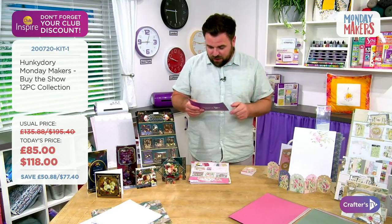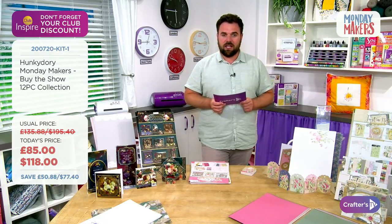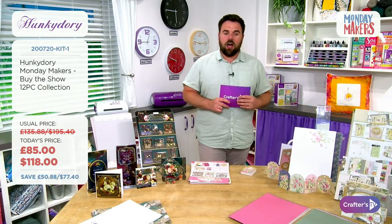Club Inspire Platinum members, you're going to get £17 off of that price, which is fantastic value, taking it down to, what, below 70, which is amazing. £68 actually. Club Inspire members in the US, you're going to get $23.60 off of that, taking it down below $100. So incredible value for money. Everyone though saves $58.88 or $77.40, which is amazing. Still a lot of very low stocked items just hanging on by a thread. Definitely get over to the website, shop the entire show, see everything that we've got for you.